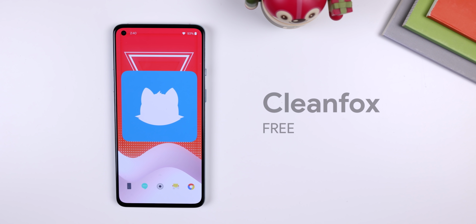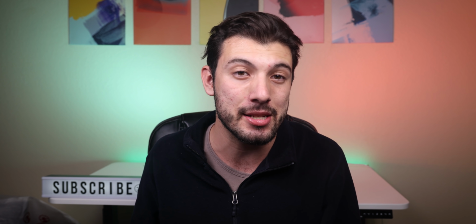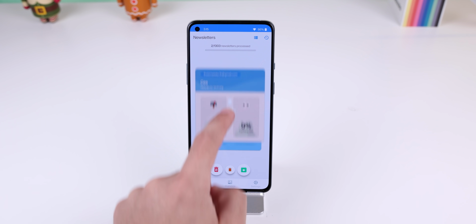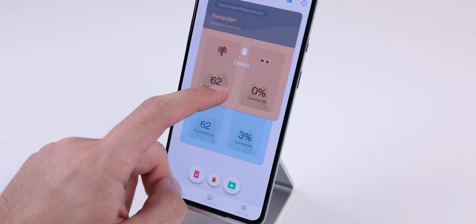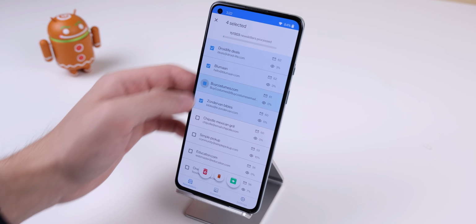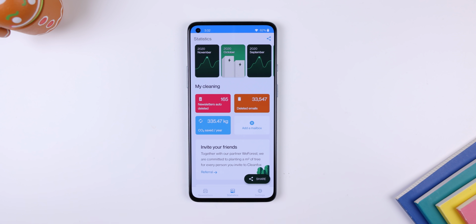Moving on to the apps, the first one is Cleanfox. This is for anyone who receives way too much spam in their inbox. It connects to your email account, and in a Tinder-like fashion, you can quickly delete newsletters, spam, or any advertising emails. Just swipe left to auto-delete, swipe right to keep them, or swipe up to delete the current emails in your inbox. The experience is quite playful and straightforward. You can also just switch to the list view and delete multiple newsletters in batches. I've deleted over 33,000 emails very quickly, and it feels great.